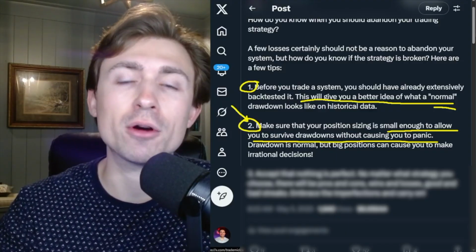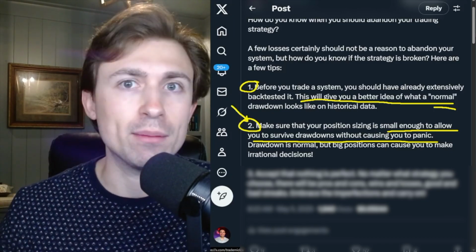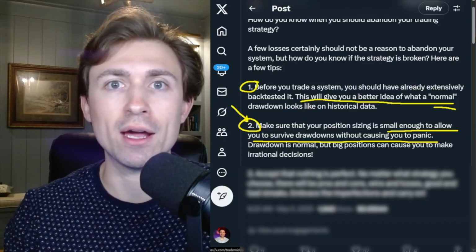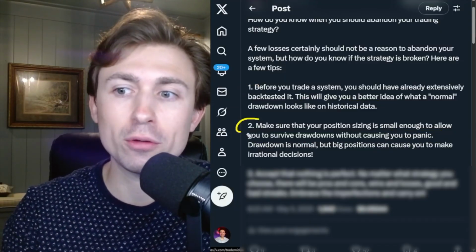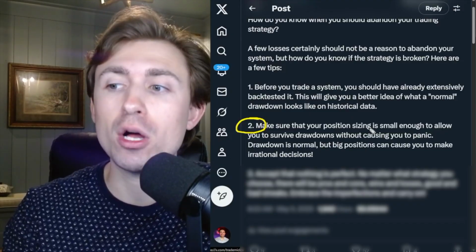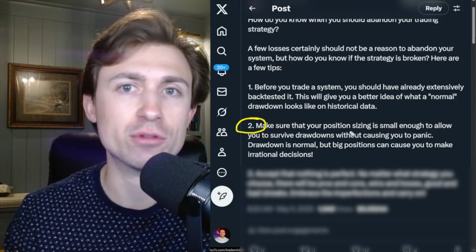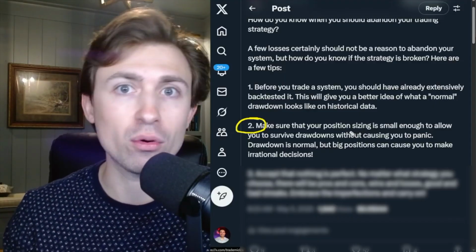Step 2, however, is critical because it's one thing to backtest systems or to demo trade and not feel the effects of real money on the line. But once we get into the live markets and we start going through a drawdown, it can be psychologically difficult. And to better weather the storm and increase our probability of surviving drawdowns, small position sizing is key to all trading strategies in my view. By having small enough size, we're not going to freak out when trades go against us, and we're going to increase our probability that a drawdown doesn't blow our account.